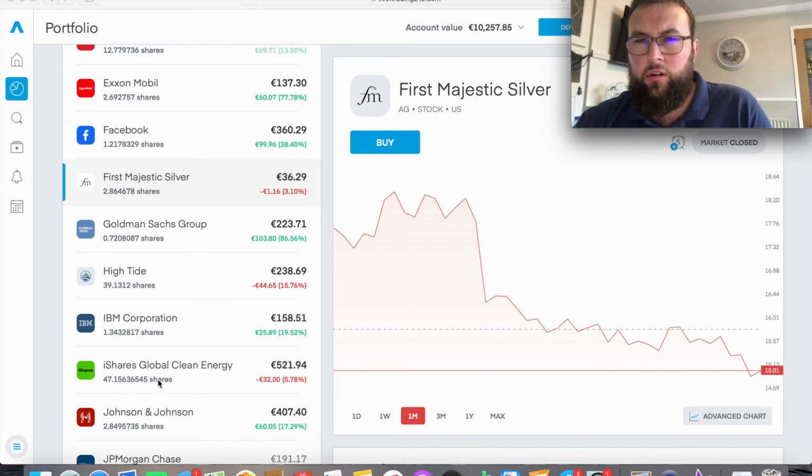We can also see here another one that we're always dollar cost averaging into as well, my iShares Global Clean Energy ETF, where we have 47.15 shares at present. Now it's down about 5.7% at the moment, which isn't bad considering it was down about 20% only about a month ago. But thankfully, due to dollar cost averaging and the ETF going back up in value as well, that is slowly coming back to parity. So again, 20 euro here doesn't seem like a whole lot, but long term, all these small drip feeding into these ETFs or stocks will make a big difference.